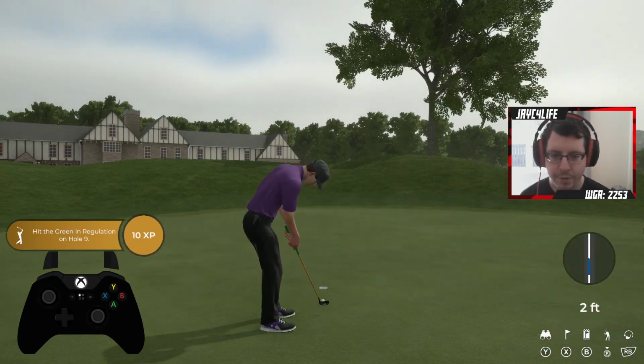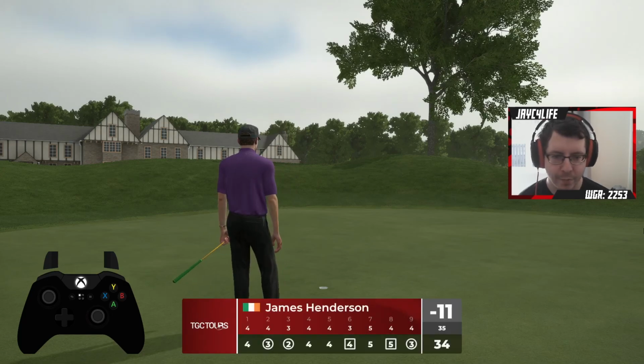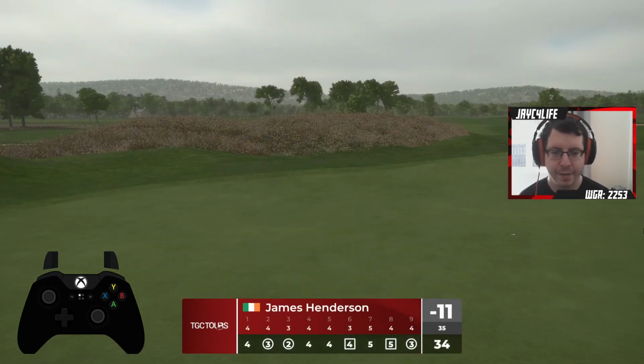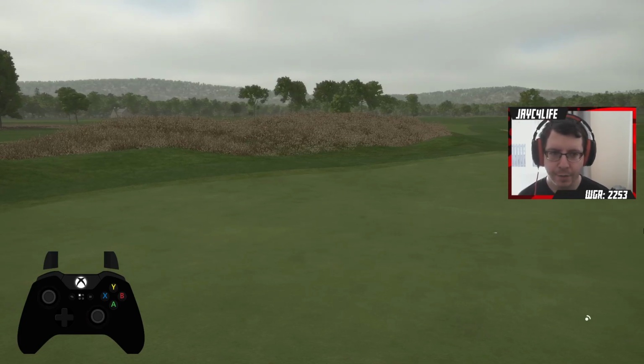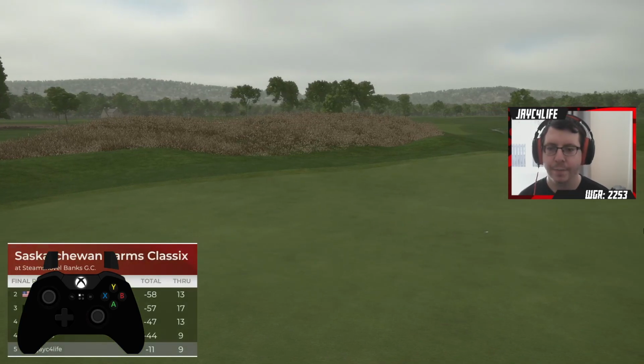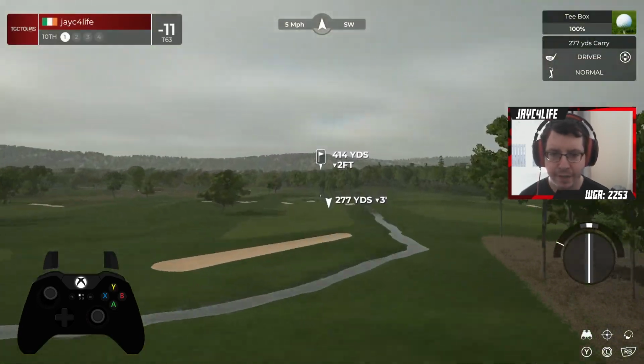It's a nice one, and a birdie to negate one of those bogeys, bring us back under par on the day, and close out the front 9, 1 under, and we improve to 11 under par. Front 9 done, back 9 to go.